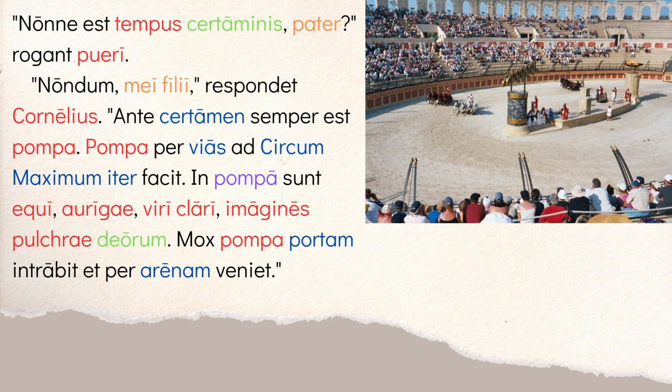Then you have the response, "nondum me fili," respondet Cornelius. So Cornelius responds, he says, not yet, "nondum," right? So no, not yet, my boys. So they were expecting a yes answer and they actually get a no, right? It's not yet time. So the boys are wrong here. And again, "me fili" is vocative. He's talking to his kids. And he continues and he says, "ante certamen semper est pompa." So before the certamen, before the competition, there is always a pompa, a parade or a procession, okay?